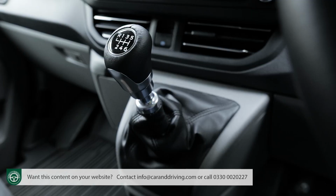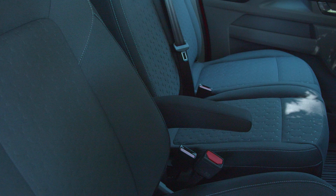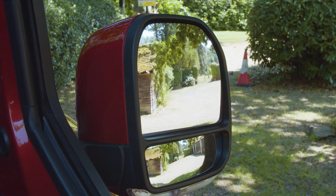For the driver, that manual gear stick falls to hand perfectly, and the seats are very supportive with standard heating and lumbar support. It's a pity though that the passenger seat isn't quite as wide as it was in the previous generation model. If you're familiar with that older design, you might notice the slightly lower roofline this time round, but it doesn't prevent this second generation model providing a comfortably high-set driving position that provides a good view out. We're disappointed that the old car's quarter-light windows have here been deleted, but thankfully the useful twin perspective door mirrors remain.